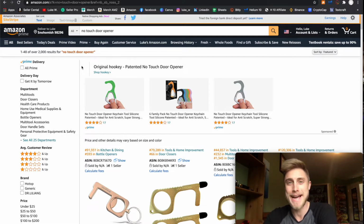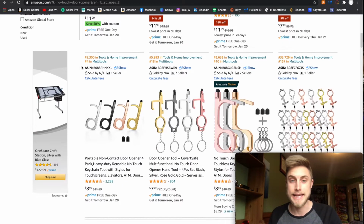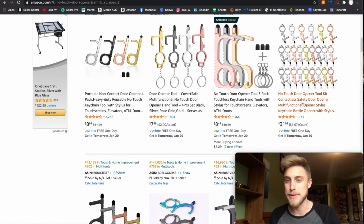Let's jump in, guys. I gotta start and tell you, this little product right here, I'm sure many of you have seen this. If you're doing any sort of product research, it's the hands-free door opener, the no-touch door opener, whatever you want to call it. And you can see right here, people are doing a 25 pack or something for 30 bucks. When I first saw this product, it was not competitive, and I'll explain why it got competitive in a second.